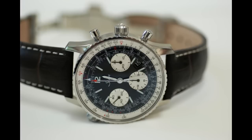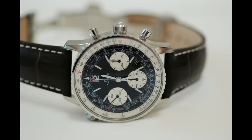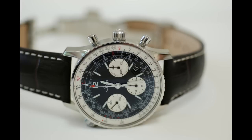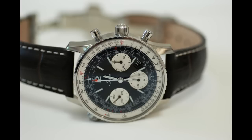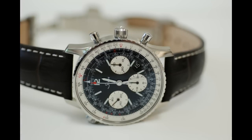Today I'd like to talk about the Sinn Navitimer. And what exactly is the Sinn Navitimer? To the untrained eye, it looks like Sinn has copied the Breitling Navitimer, and it looks very, very suspicious.